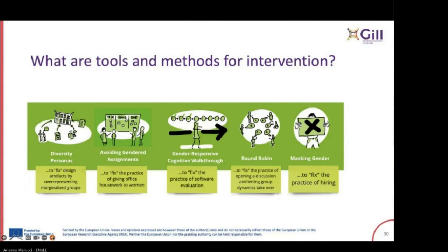Then we have avoiding gendered assignments. The idea is that if you look at the tasks to be done in a workplace, there are those that are career enhancing, like presenting in front of upper management, and then there are those that also need to be done: you need to schedule a meeting, onboard a new team member, organize the Christmas party. Research shows that women do much more of this office housework, whereas men do much more of the glamour work, the career enhancing tasks. Our method of avoiding gendered assignments, which we're now calling dodging gendered duties, fixes this practice and makes sure that all tasks are evenly distributed over the genders.